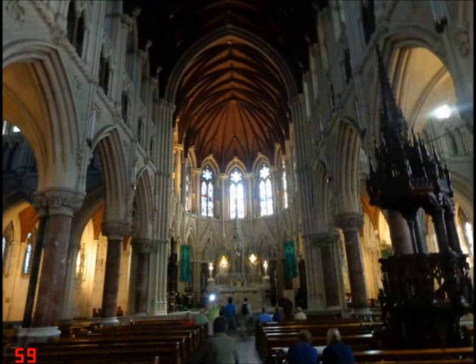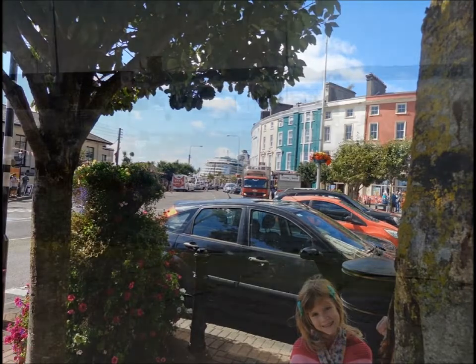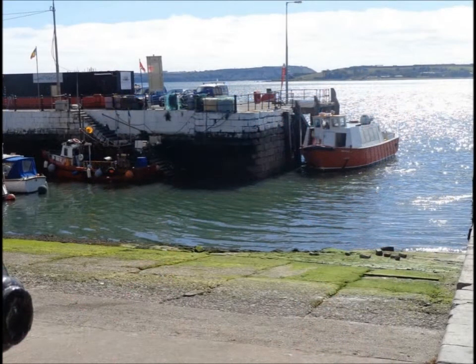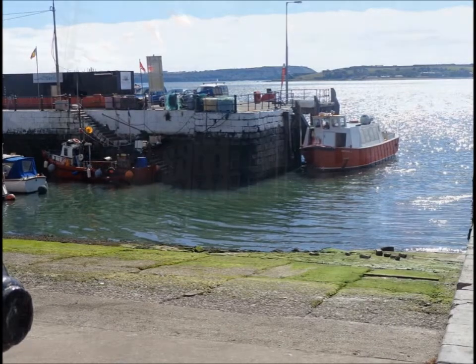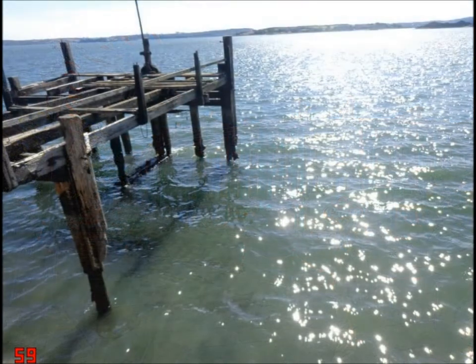This is inside St. Colman's Cathedral. Beautiful arched roof and stained glass windows. Cruise ship is in the background. Here is the harbor. The city center. Here is the dock where the passengers were tendered to the Titanic from.